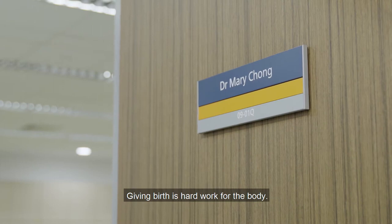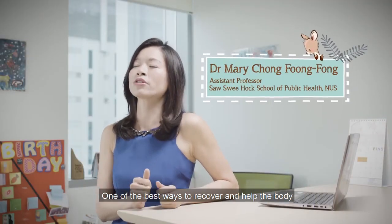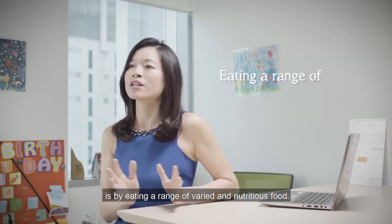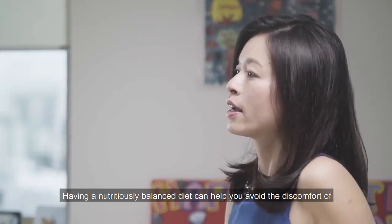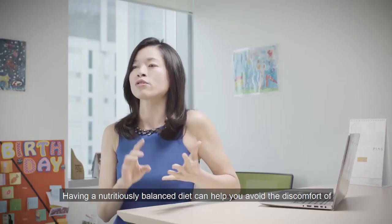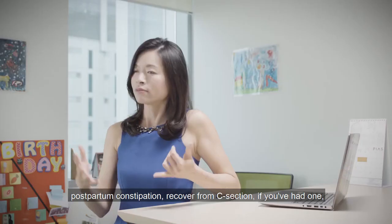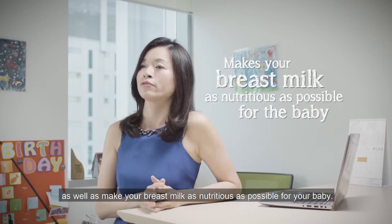Giving birth is hard work for the body, and one of the best ways to recover and help your body transition smoothly into post-pregnancy is by eating a range of varied and nutritious foods. Having a nutritionally balanced diet can help you avoid the discomforts of postpartum constipation, recover from C-section if you had one, as well as make your breast milk as nutritious as possible for your baby.